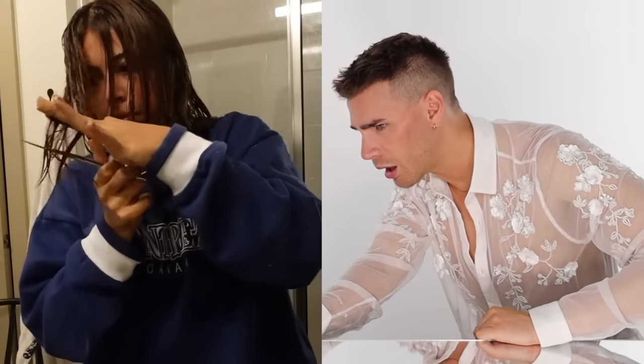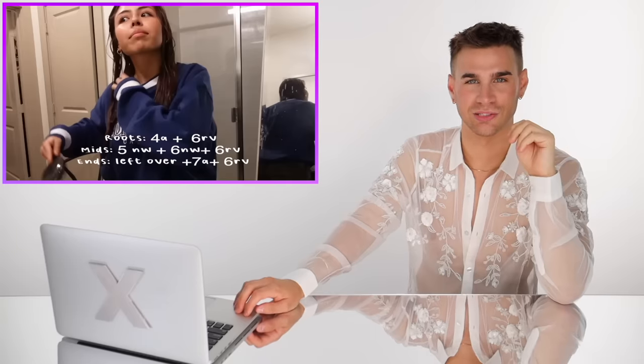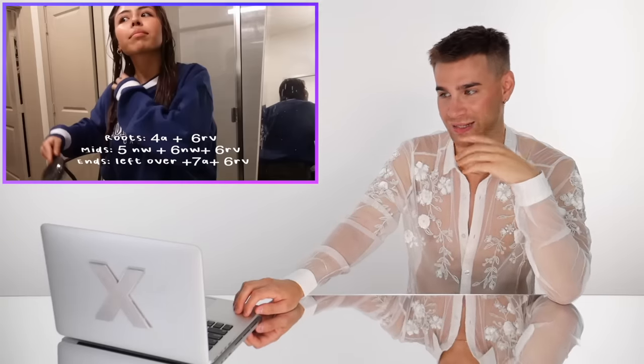Now moving on to the bangs, I started off cutting them really long and then connecting them with my face framing layers. I can't quite see her hair yet because it's pretty dark in here, and she's gonna finish up her haircut. I guess we're gonna see the finished results after that. But that formula, I don't really feel like dissecting it right now because I couldn't really see what her starting level was in the first place. I didn't see her hair dry.